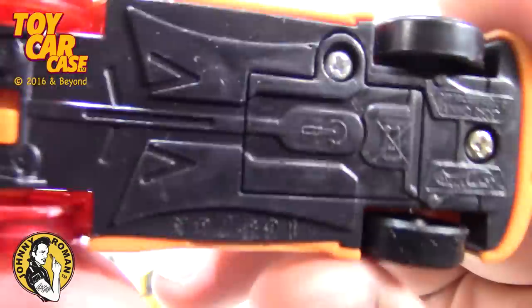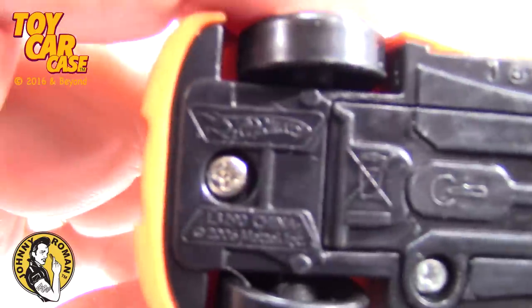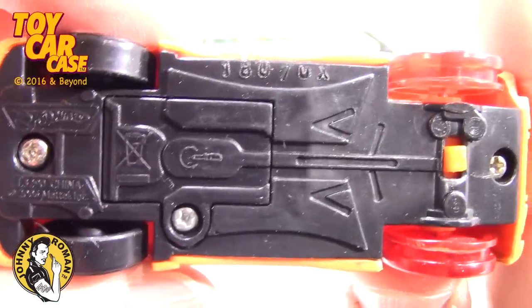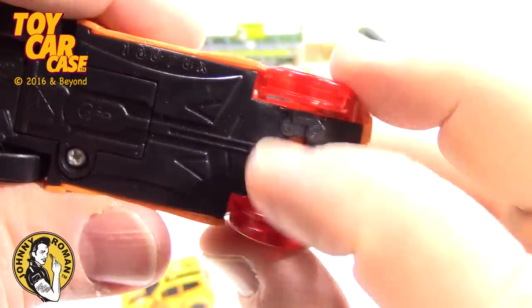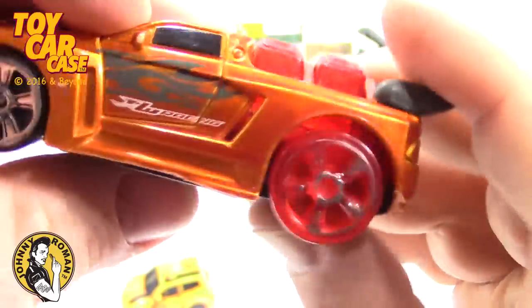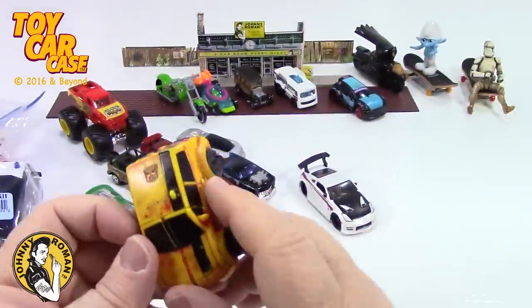Yeah, I'm liking that one. Hot Wheels. 2005 Mattel. Is it on and off switch? Oh, the battery's dead. Oh, kids, don't. I bet that's lit up too. I bet that one was really cool back in the day.